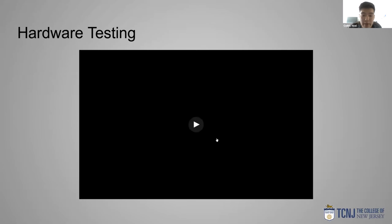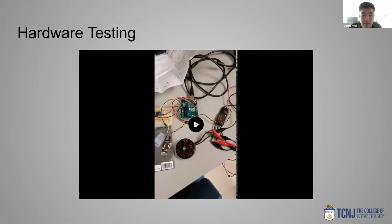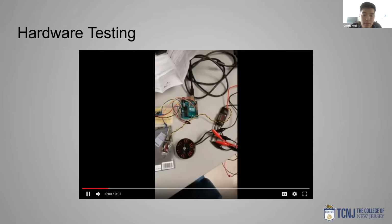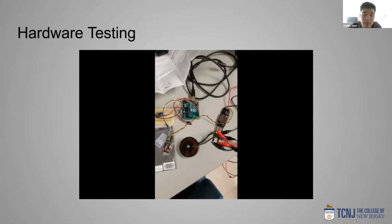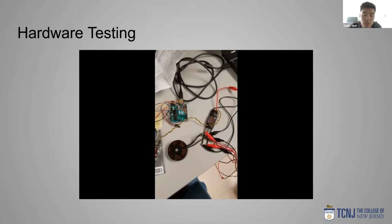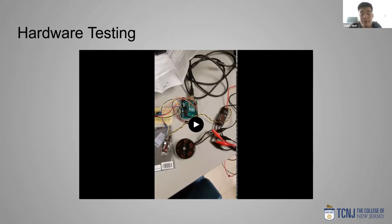And then this is just a quick video of what that looks like. So as you can see, that's pretty much just the motor throttling up and down, powered by the ESCs and the battery.